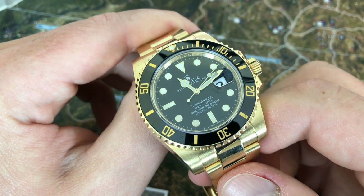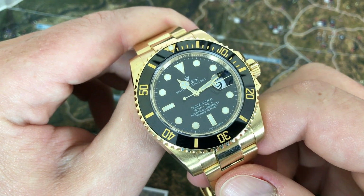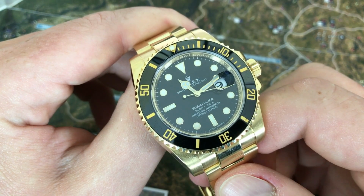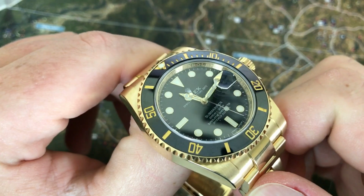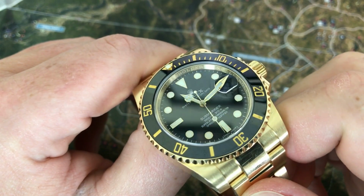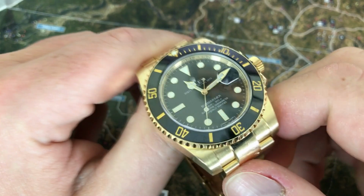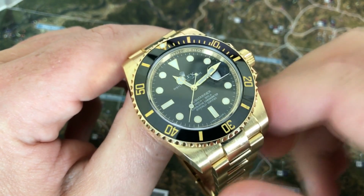Now, the bottom of the dial says Submariner 1,000 feet or 300 meter, superlative chronometer, officially certified. You know, another thing I love about these more modern Rolexes is that inner engraving on the rehaut in there. I mean, just that Rolex, Rolex, Rolex all around, and the serial numbers actually at the bottom.